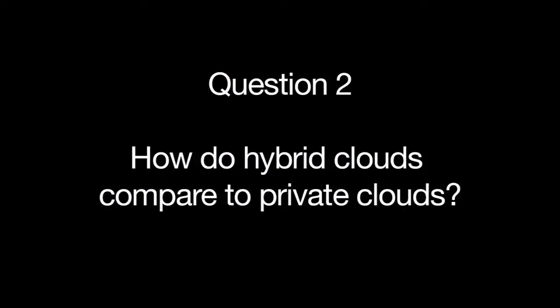Question 2, how do hybrid clouds compare to private clouds? A hybrid cloud is an infrastructure that incorporates one or more private cloud resource pools and one or more public cloud resource pools. The most common environment that we see is a single private cloud resource pool and a single public cloud resource pool, all managed by RightScale.